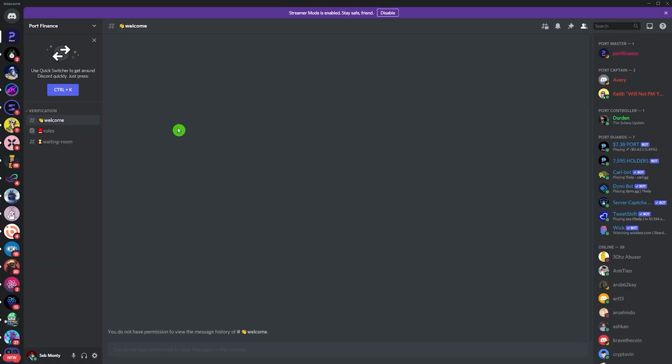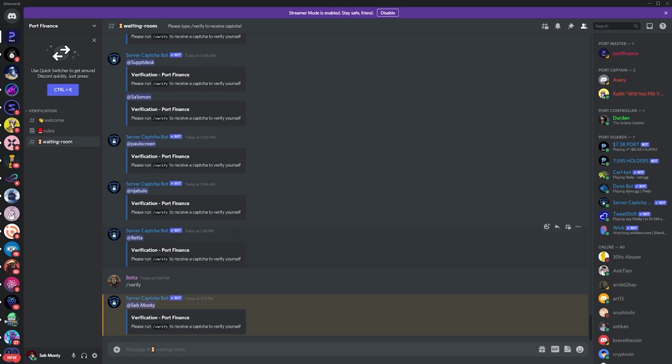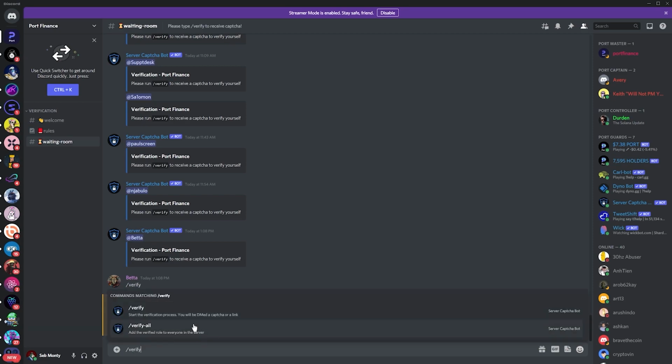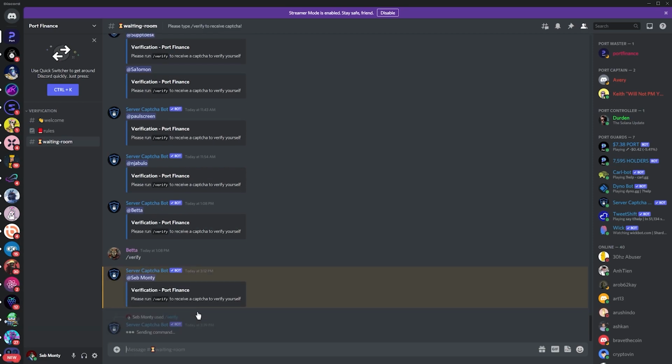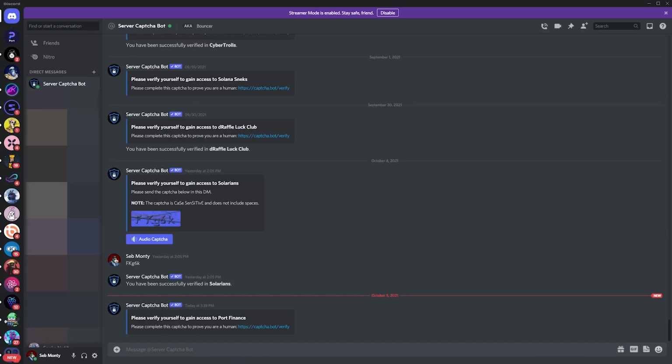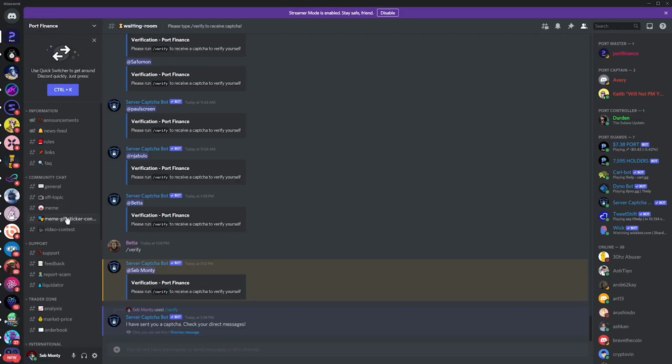So here we are in Discord. Our first step is to come down to waiting room. And you can see I need to run a bot in order to verify myself. Verify. And then a captcha will come up here. And then we have to click on this captcha in order to verify ourselves. And then we jump back into Port.finance and we notice we have all of these different channels available.